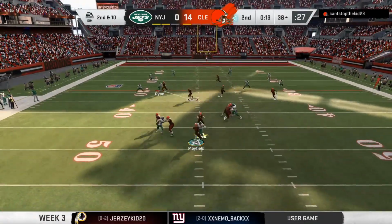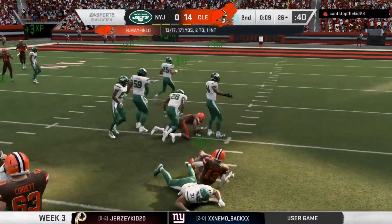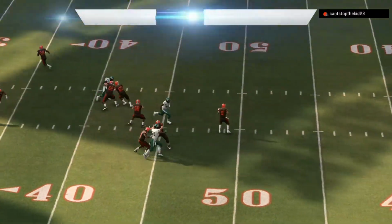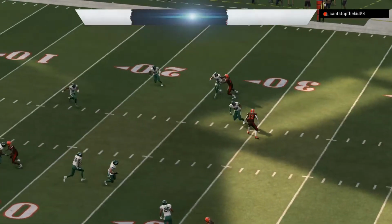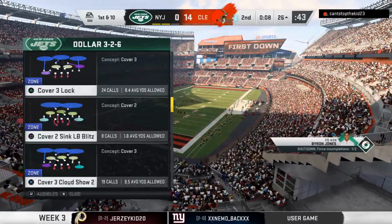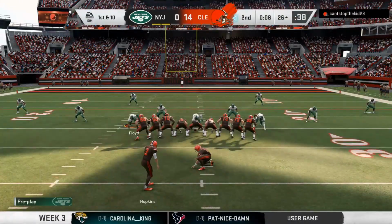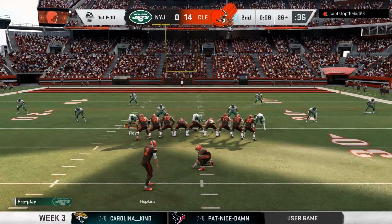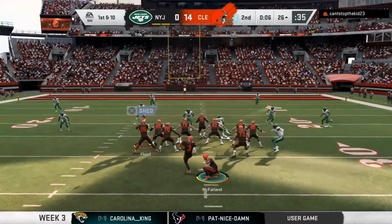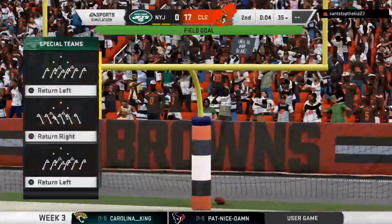I think you're right. He finds his target, Beckham. And he works it past the 30, almost to the 25. Now here's a timeout as they're going to get it with 8 seconds remaining here in the first half. So even though it's first down, here's the field goal unit on now to try to get 3 before halftime. On the right hash, it's a 43-yard attempt.